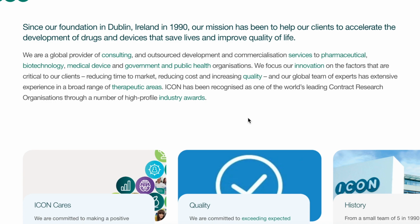So the first step might be actually planning out their clinical trial. So Icon can go out and physically select a group of patients to be enrolled in the clinical trial. They can recruit these patients and manage them. They can actually execute the clinical trial, so make sure that it goes smoothly, make sure that all regulatory requirements are met. They can ensure FDA compliance.